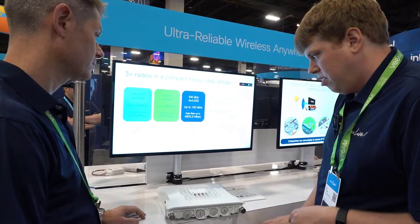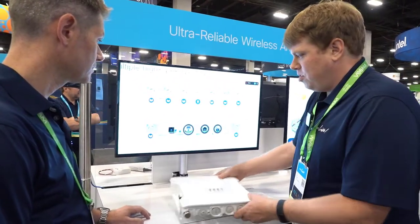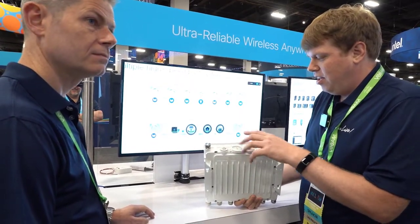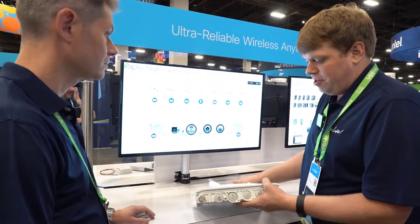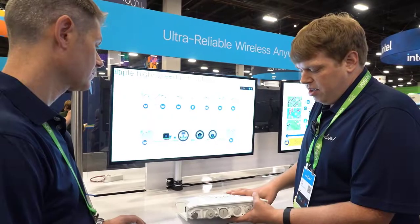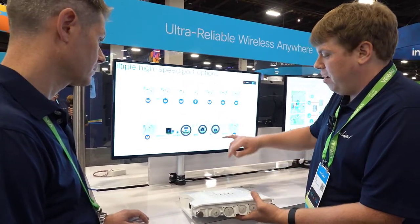So we could take a little bit closer look at the access point. We already talked about those antenna ports on the outside, but on the bottom, and here you can see it on the screen a little easier, we have that SFP port. That way you can do fiber. You can also convert this to copper with something like a GLC-TE to have another copper port. You have that multi-gigabit RJ45 port here. And on the left, we have the Micro-Fit power port.